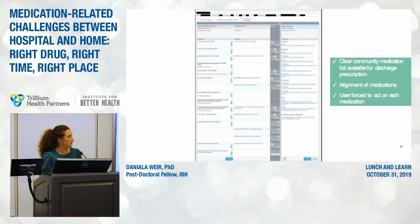So this is a main view of the software. It's really small. Sorry about that. The first pane, just right here, shows the aligned and validated community drug list. This is a list of medications that were pulled from the patient's community dispensing records. And the pane in the middle, can you see my cursor?